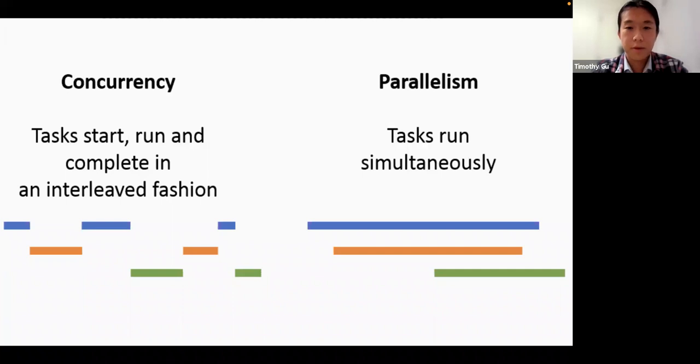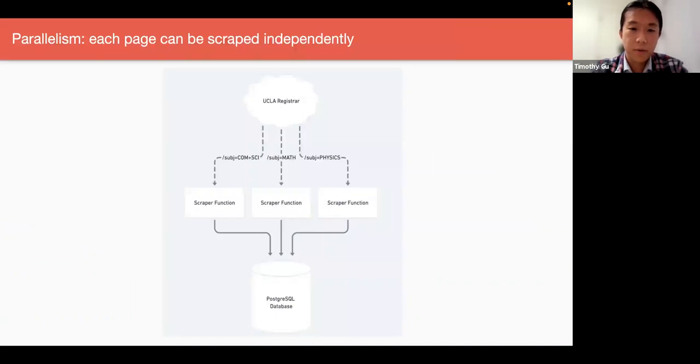So in terms of how we use parallelism, one easy way we do that is by dividing subject areas into separate instances of the scraper lambda function. As you know, there are more than 100 subject areas at UCLA, and scraping each of them can be done pretty much independently from everything else. That's why we can feel free to start off a bunch of scraper functions and have them run in parallel, saving to the same database at the same time.